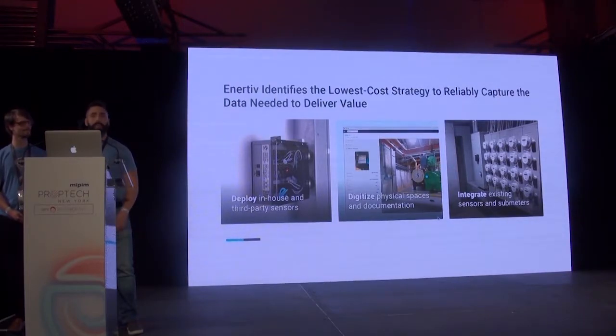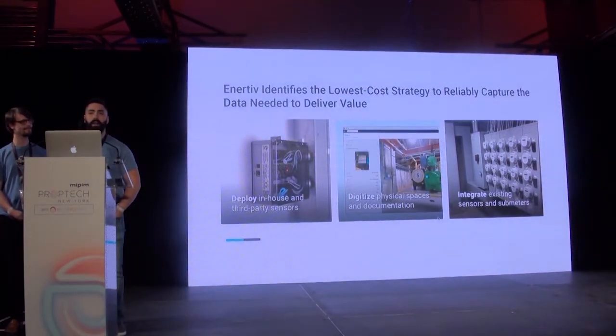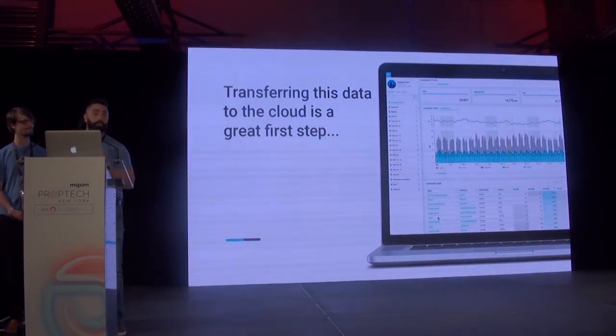And the way in which we accomplish that is by deploying hundreds of equipment-specific sensors, more affordable than anywhere in the marketplace today, to monitor anything from energy usage to actual runtime hours, like an odometer. We digitize physical spaces and documentation, so taking O&M manuals, spec sheets, nameplate capacity, and so on. And if possible and where necessary, we'll integrate with existing systems, a BMS, a ticketing system like IBM Maximo, so that we can connect all of this disparate data and provide a single source of truth.